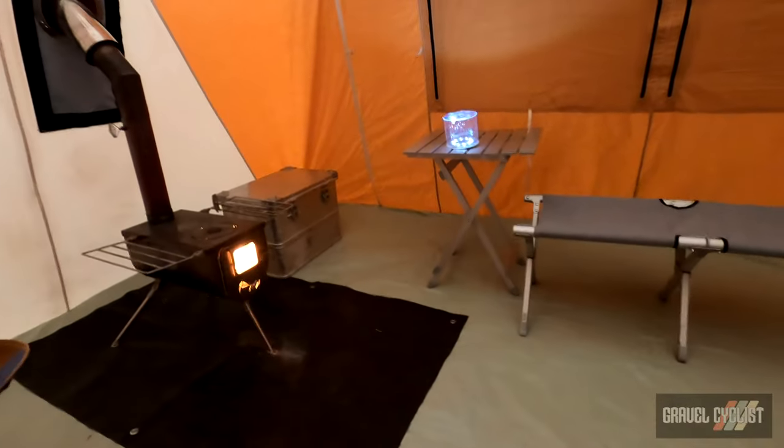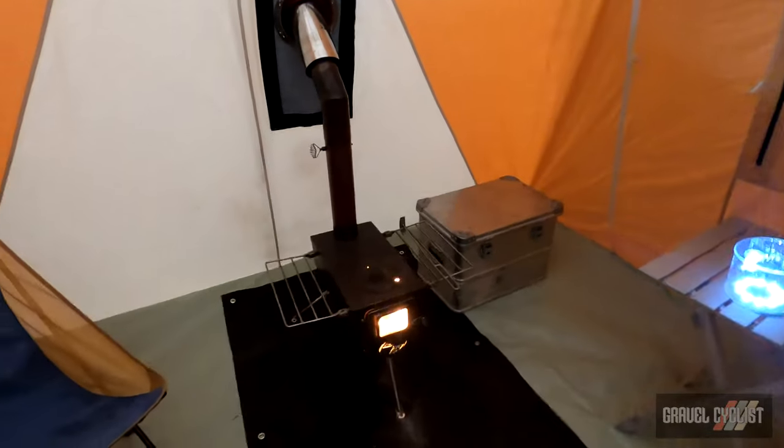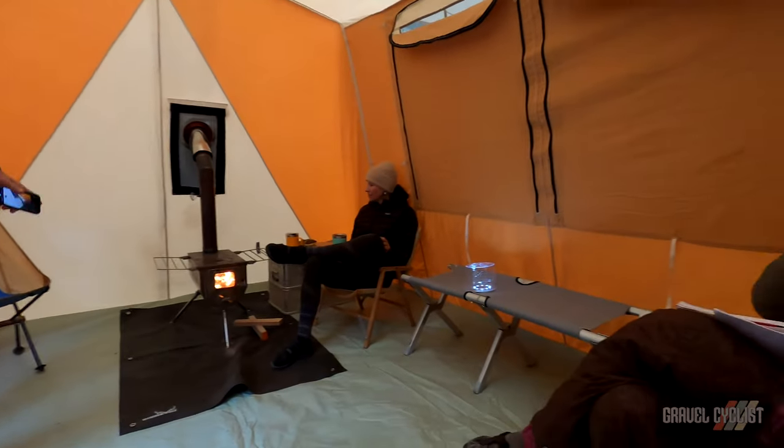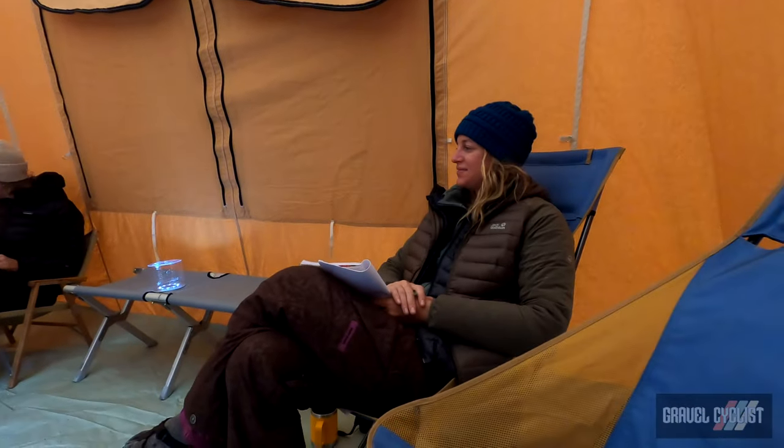Oh my God, it is so warm in here, it's amazing. It's about 39 degrees at the moment. Lovely. That's crazy. So that is a wood stove, isn't it? Yep. That's a real fire.